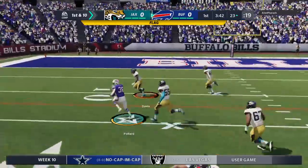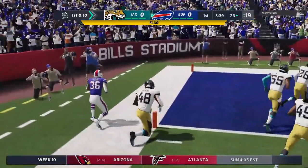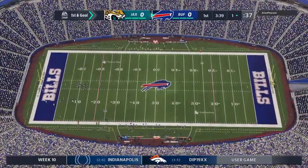Now Pollard. He's got the first down inside the 10. And so close, he gets it to the 1. Out of bounds right there. And that's about the easiest decline call you'll ever have right there.